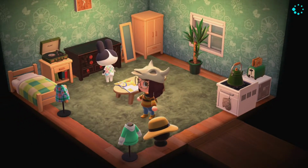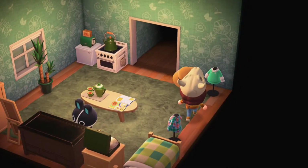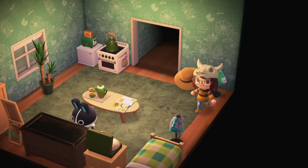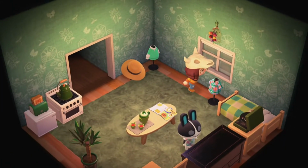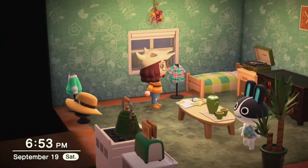So that was a definite bonus. And as you can see, I've given her a lot of clothes. I try not to change their houses too much, but sometimes I guess they replace furniture with clothes. Her favorite color is green, if you couldn't tell.